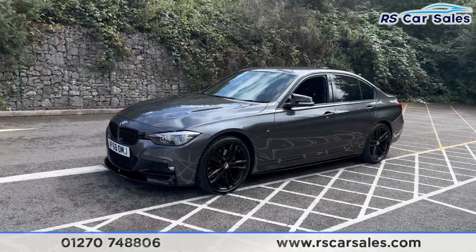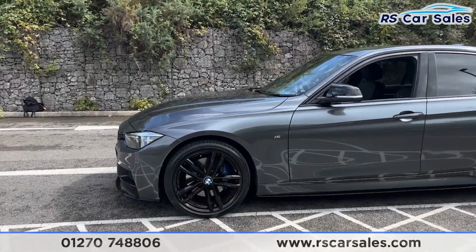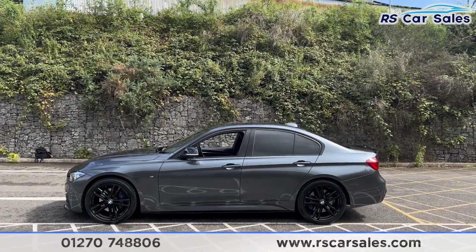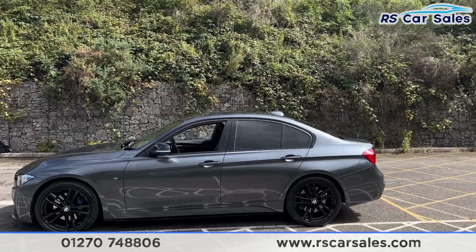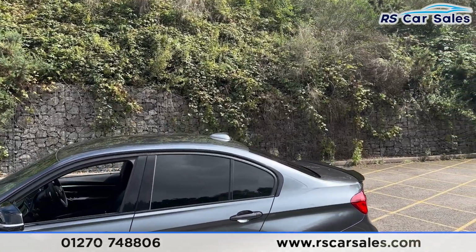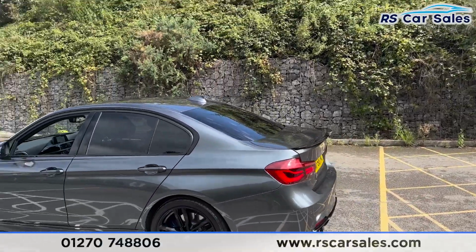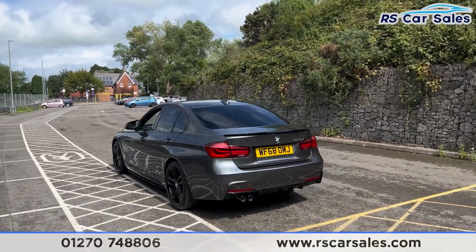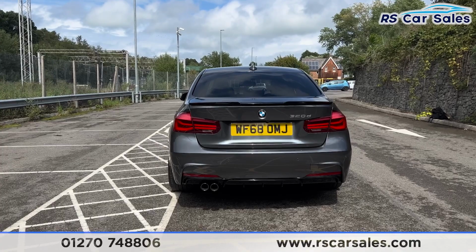Coming around to the passenger side, you find we have the second alloy wheel, yet again unmarked. We have the side skirts along the bottom, colour-coded door handles, black door mirrors, black trim around the windows, and the privacy glass for the rear passengers. Up top we have the shark fin antennae, along with the gloss black rear spoiler, which sits nice and aggressive. We have the rear parking sensors with a reversing camera. We also have the rear diffuser with a twin pipe exhaust, as you can see just down there.